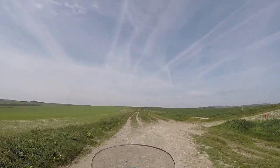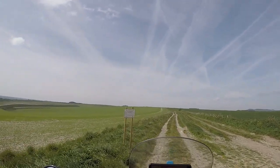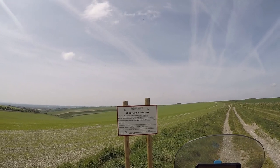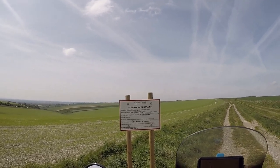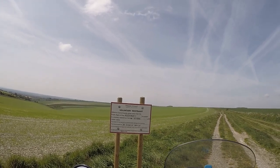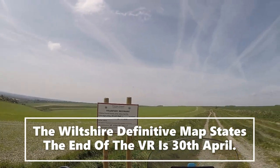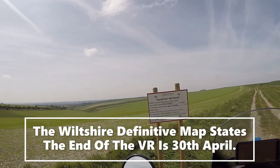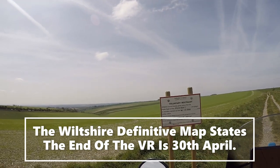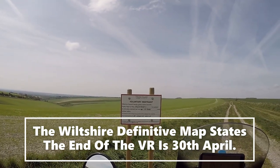Just here is what I was talking about. This is one of the voluntary restraint signs. This one's put up by Wiltshire Council, and it says that the restraint is from the 1st of October until further notice. It does seem to be a habit of not giving an end date to them. A lot of the restraints normally end on the 31st of April or the 1st of May.